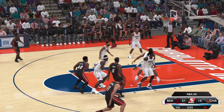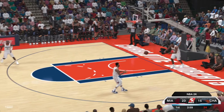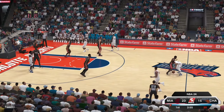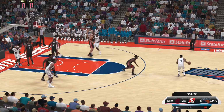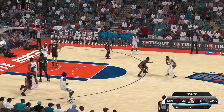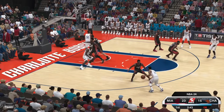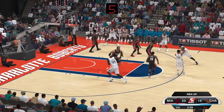James in the post. Wallace covering. Count it. Monster quarter for him. He's put the team on his back, trying to carry them to the W. Augustine against Chalmers. Now here is Augustine. 5 points in the game. Just 5 to shoot. At the elbow, it's Brown.